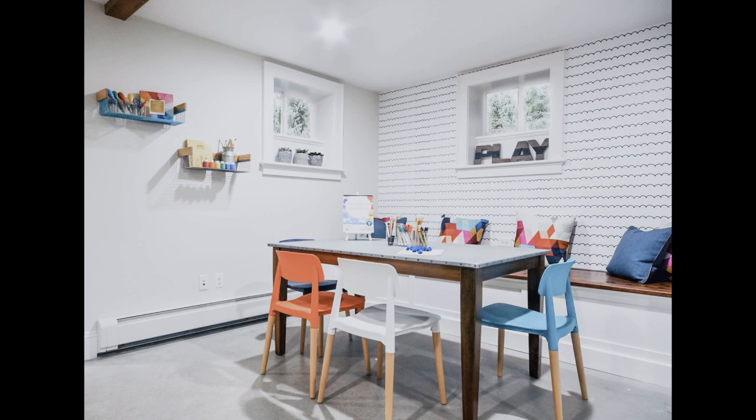The craft table is actually made of a zinc top, which only gets more beautiful with age, and there's really nothing you can do to destroy it. And those chairs are a mix of wood and plastic, so they're also super durable and great for an arts and crafts area. How do you judge good quality chairs for kids?